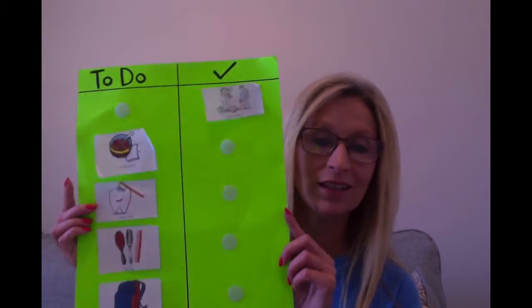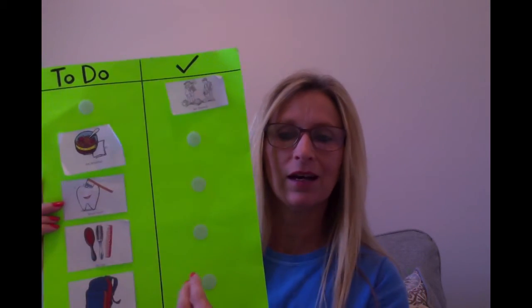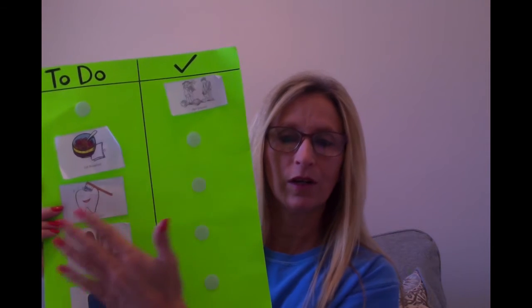Also, remember, we did our to-do list, our life checklist. Remember, we talked about setting these up and working on moving them over after they complete them. And there was one in there with hand washing, so that's been great to use lately, I'm sure.